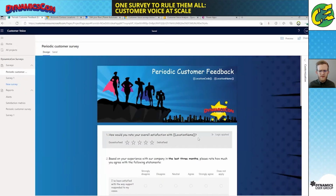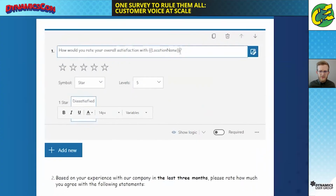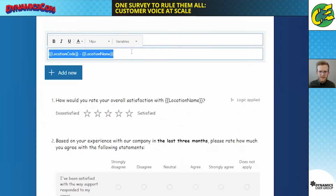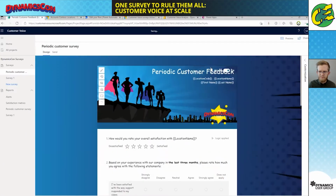Oh, and another point here, with the variables, you'll see I added location name right here. You do that by going to variables, and we can enter the things up here. So for example, add a location name, location code, location name. I can also put maybe first name and last name, right? And it'll use the default values if we don't pass anything. So valued customer. Let's go to the send tab.